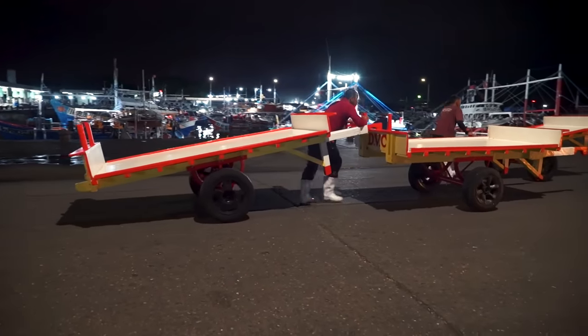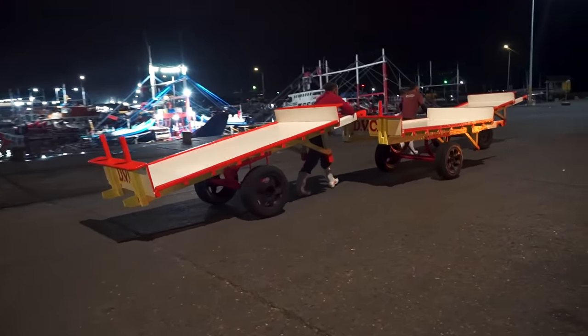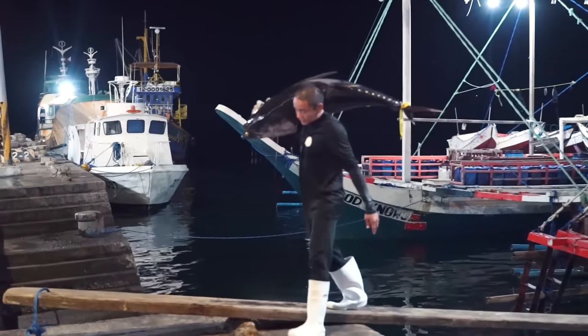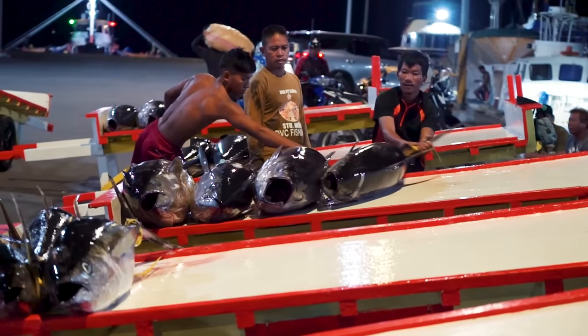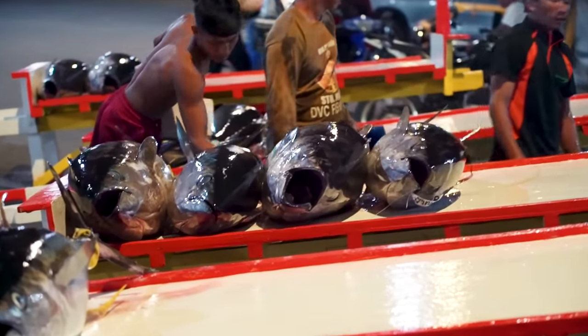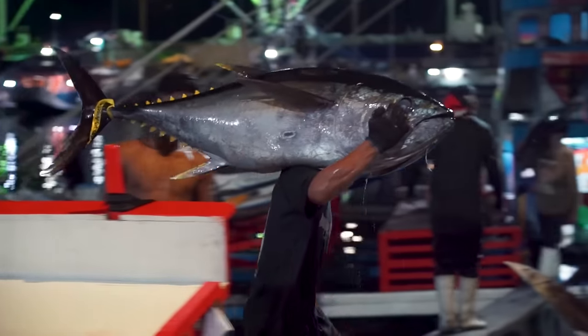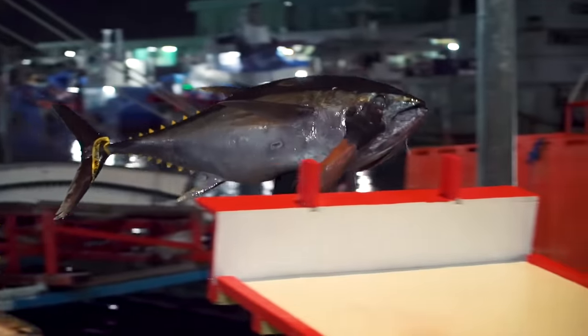The next morning, the action starts before 5. I'm happy. Today is the last day. I've got to wake up at 3 o'clock in the morning. We're unloading. Not this size fish, unfortunately, but this stuff's really cool to see. The massive tuna. The boat beside us is unloading these huge tuna, generally between 30 and 70 kilos each.